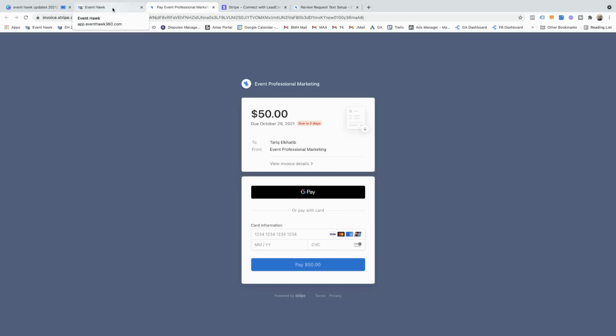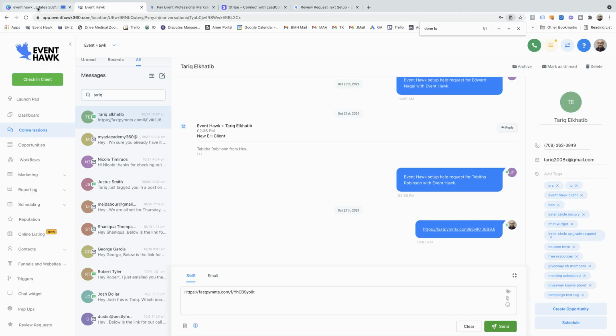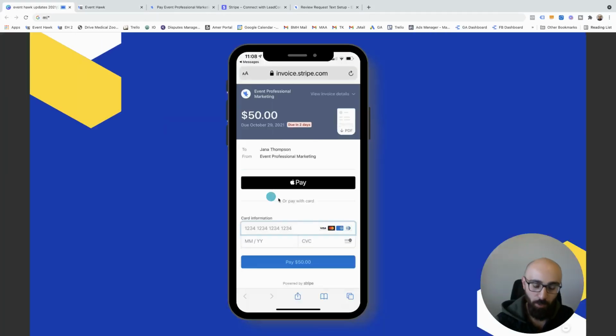So that's how you do this one. Again, on mobile, it's the same deal. You just have to set it up first on desktop. You have to set up Stripe onto your account. All right. So that's what I'm super excited about.